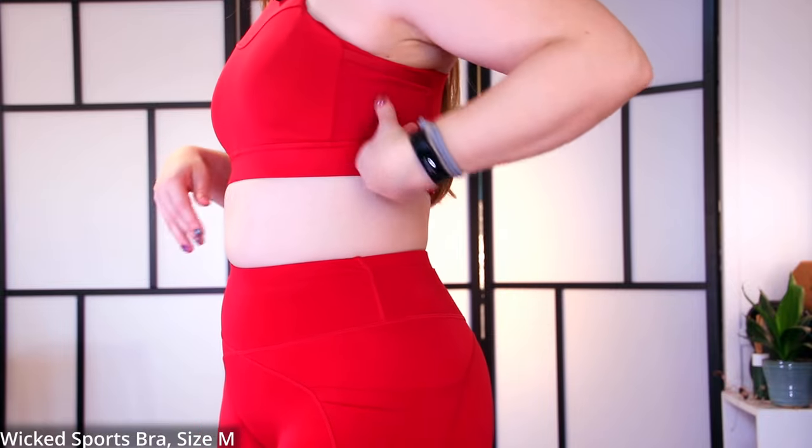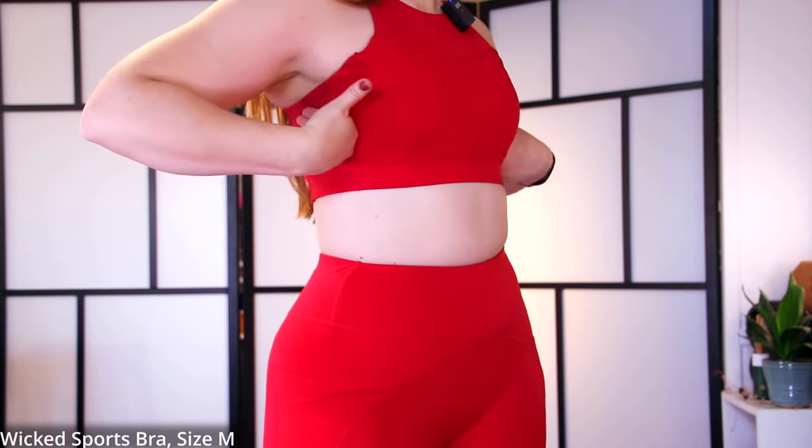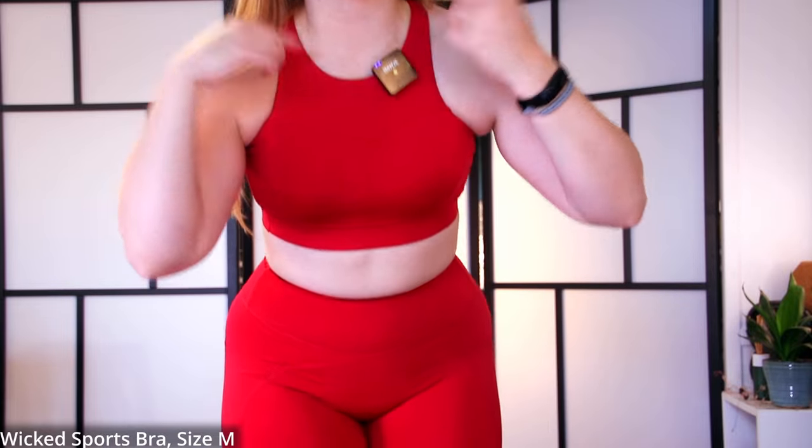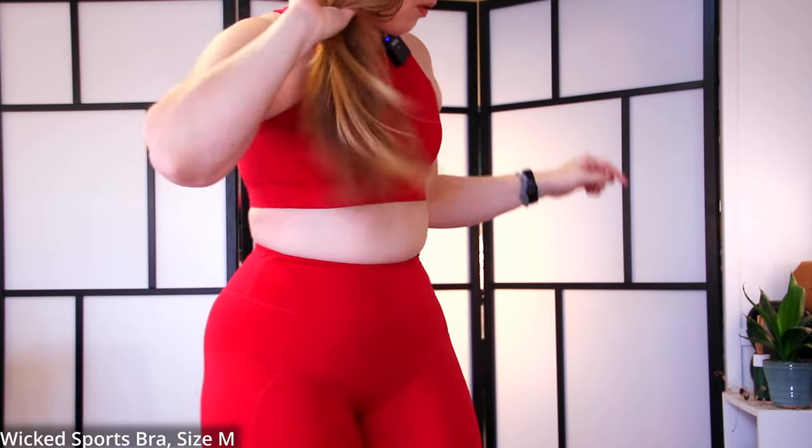Good side boob coverage, so really not a lot of space for anything to sneak out, high neck, and then you have the thick straps here. And boy, am I happy that they decided to send me the medium, because I feel like for a medium, this is not very big.